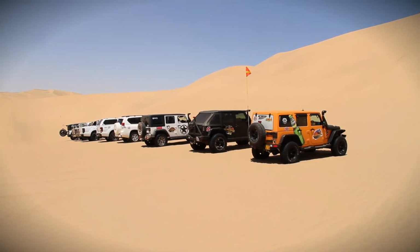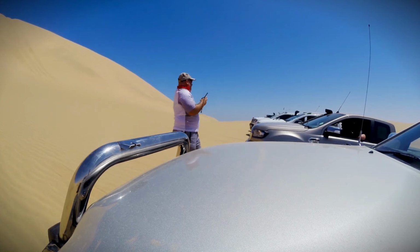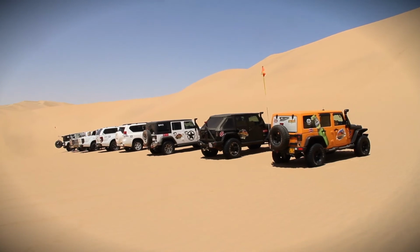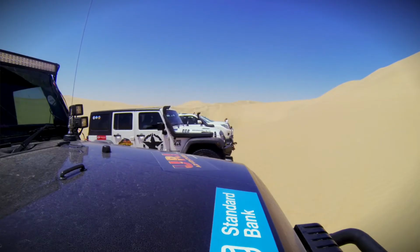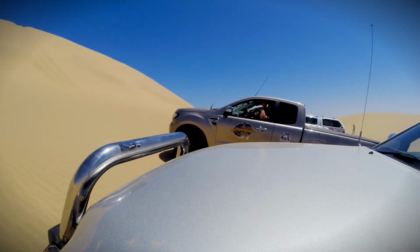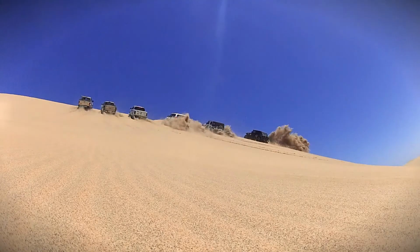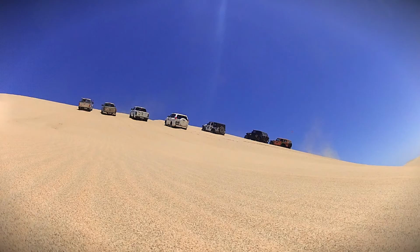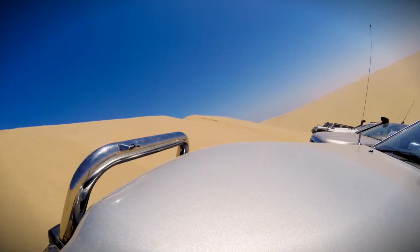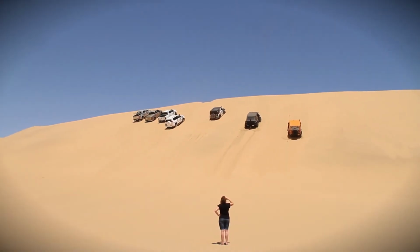This is the last obstacle for the Battle of the Dunes. And it's a progressive one. The object here is to see who can get the highest up the dune. 3, 2, 1, they are off. Sean and Hans express their happiness on the victory. Go Hilux!